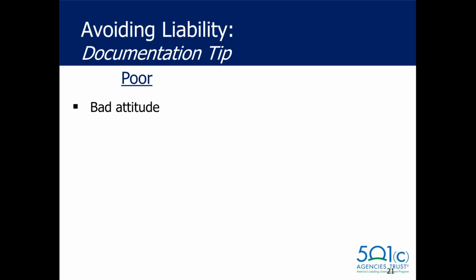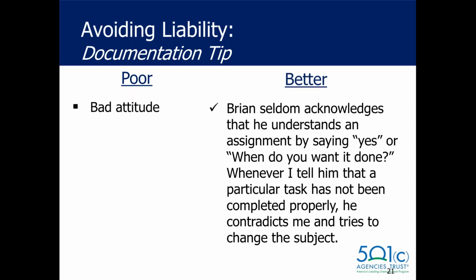The bad attitude. Well, we can't just say that, can we? We need to give Brian more information. Brian, you seldom acknowledge that you understand an assignment by saying yes or when do you want it done. Whenever I tell you that a particular task has not been completed properly, you contradict me and try to change the subject. Brian, are you aware that you do that? And if you are, why do you do it? And let me explain to you why that's a problem in your documentation and in your conversation with Brian.